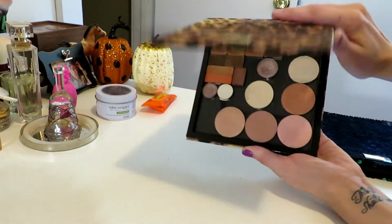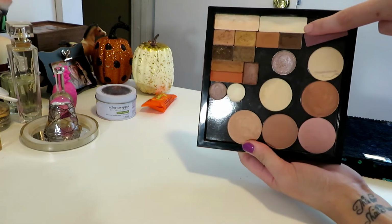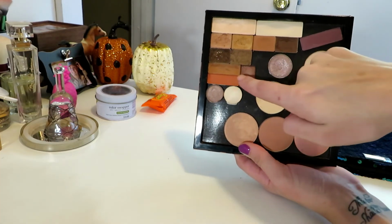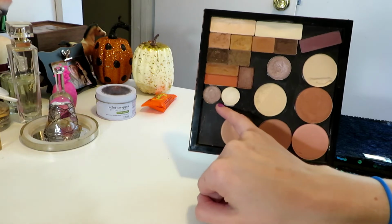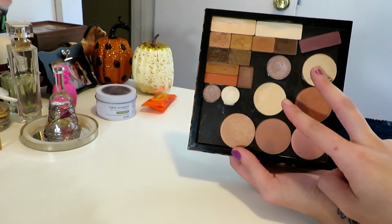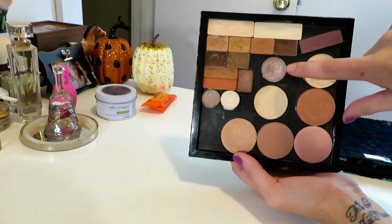And here, these shades up here are from the Too Faced Semi-Sweet Chocolate Bar palette. This is from a L'Oreal palette. This is from a Milani. This is from a Jane Iredale that I got from Influenster. These two are face powders from that same Jane Iredale thing I got. It came in this weird hunky palette that I got when it was sent to me. This is a Tarte single in Poker Face.